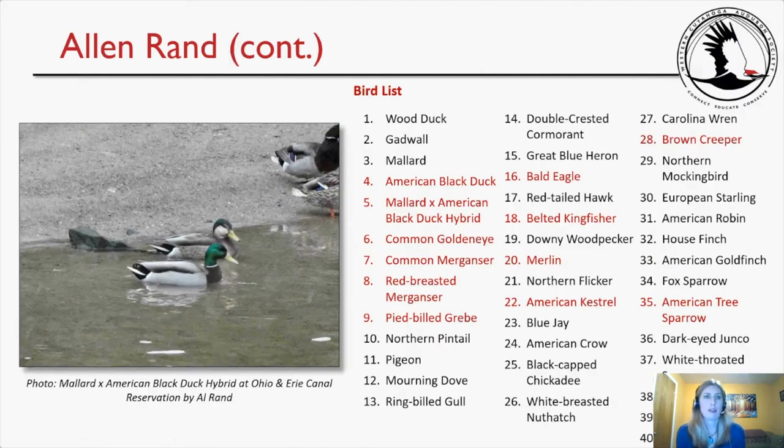All right, and here is Al's bird list. Notable species: the American black duck, and he saw a mallard American black duck hybrid, and there's the picture of it on the left taken by him. The hybrid is the duck that's behind the mallard in the center of the photo. Common goldeneye, common merganser, red-breasted merganser, pied-billed grebe. I love the pied-billed grebe. It's such a cute bird. That's why I highlighted it.